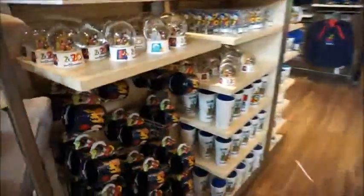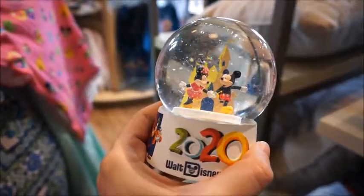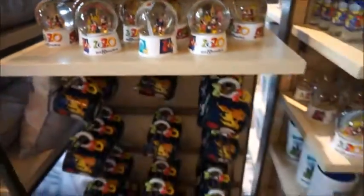There is another snow globe on this side. This one's cute. Glitter! That's really cute. $19.99. How fun.